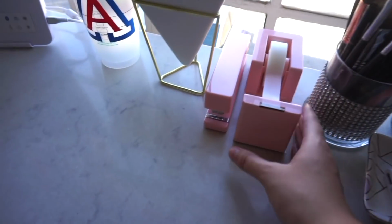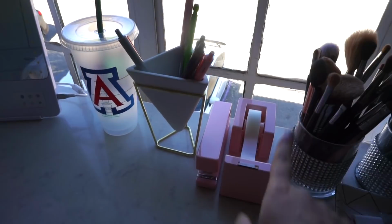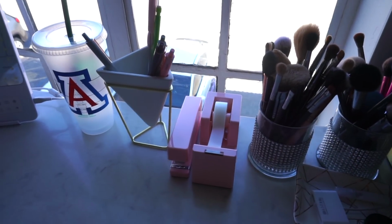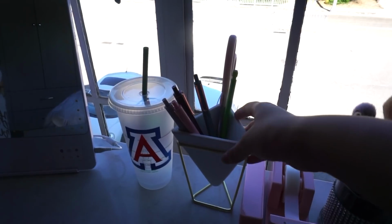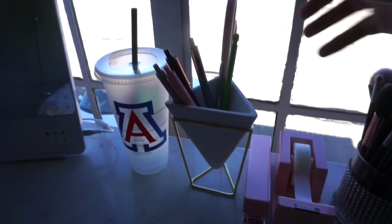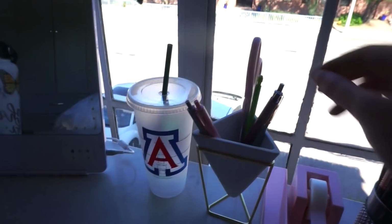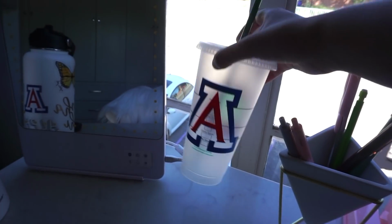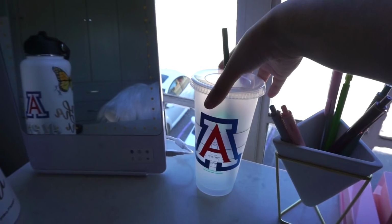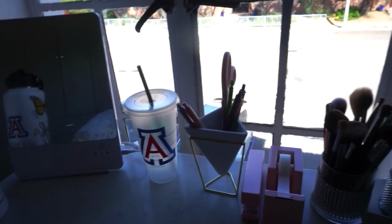And then these I absolutely love. I think they look so cute on my desk here. You guys know I love pink. So I have this tape dispenser and this stapler, both from the Container Store. And then this pencil cup, so cute. I absolutely love it. It's also from the Container Store. And then scissors are from Target, and these pens as well, from the Container Store. And then I have my tumbler here that I got for Christmas last year from my aunt. It says my name and then the U of A logo on there. I love that for getting iced coffees in the morning.